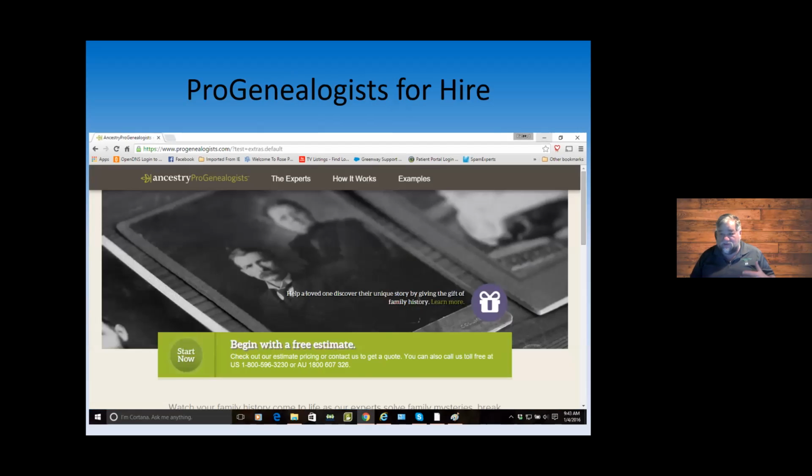And again, we mentioned earlier the Progenealogist for Hire. They have their own part of the site. And notice in the very bottom, nice bright green, begin with a free estimate. You send them what you're looking for and the basic information you have, and they'll give you an estimate as to what they anticipate the cost will be to do the legwork.